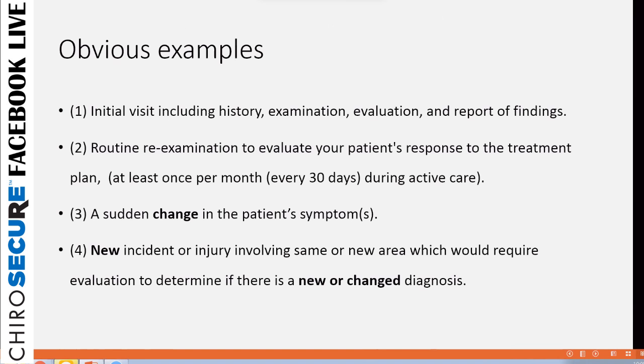Clearly the initial visit, including the history, exam, and evaluation report of findings, clearly number one, is something you can do and has no issue putting the 25 modifier, because certainly that's above and beyond the routine. But a routine re-exam to evaluate the patient's response to the plan is generally about every 30 days. Now, again, that comes from basically CMS and other insurance guidelines, even workers' comp, that says a patient under an ongoing treatment plan should at least have an evaluation every 30 days. So certainly at every 30 days, it would not be unreasonable to bill an exam, but again, make sure that exam is clearly above and beyond the day-to-day.